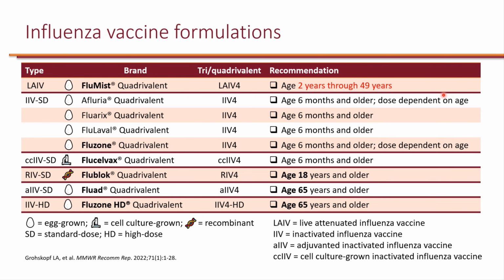Now, here's a summary of the available products for this influenza vaccine season. We have one that's a live attenuated influenza vaccine, FluMist. Historically, the live attenuated vaccine has performed poorly compared to the inactivated vaccine. So for that reason, it is only recommended for persons aged 2 years through 49, because anybody under the age of 2 or age 50 and older is at risk of complications from influenza infection. Therefore, for those people, we want the better, more effective vaccines, which are pretty much everything else in this table.